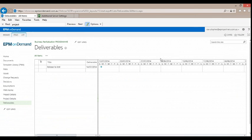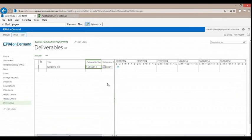Now, Dan, I think you've already answered this question in your demonstration, but I'll ask it anyway. Will the deliverable automatically update on the project site when changed on the schedule? Yeah, so that's definitely what I've just covered there. So the answer to that is no. You need to use that sync deliverables that I've just run through there.